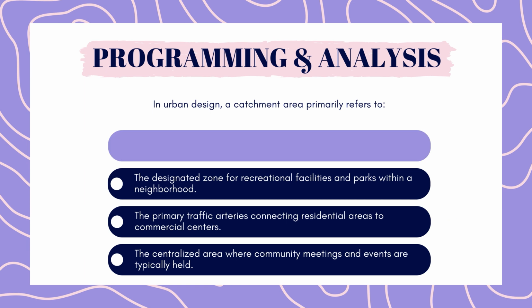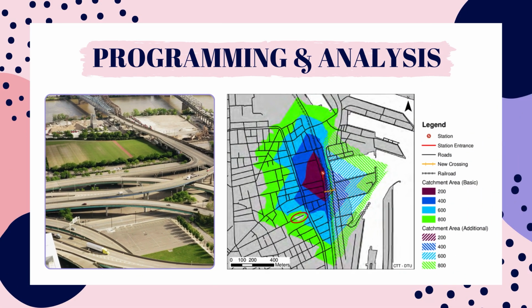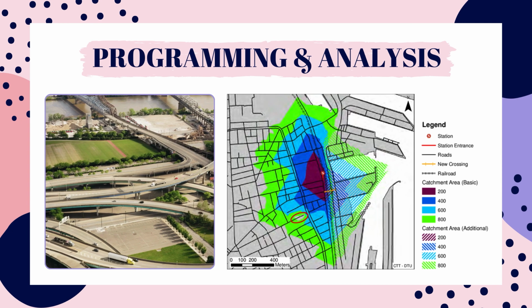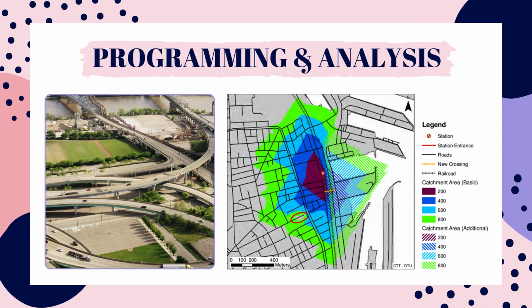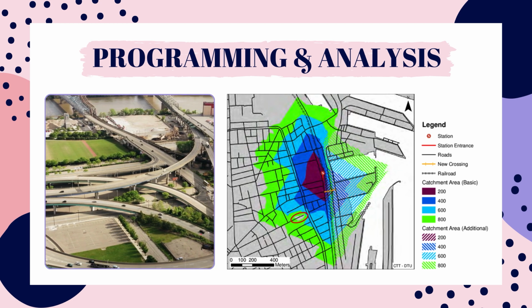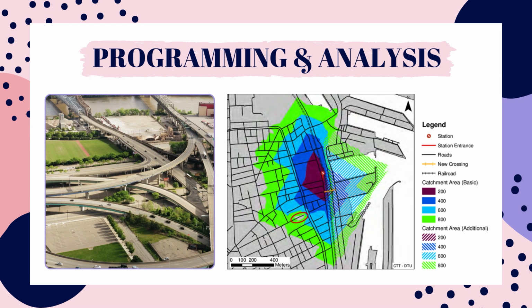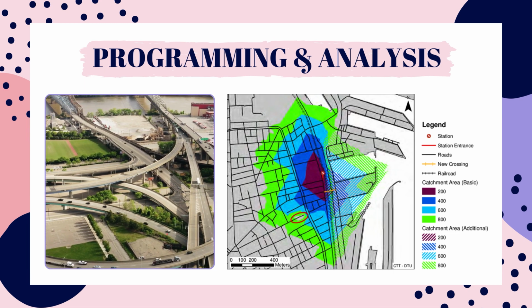And the correct answer is the geographic boundary within which a community's social and economic influences are concentrated. A catchment area is a region where the community's residents, businesses, services, and social interactions primarily occur and influence each other. It's commonly used in the context of schools, healthcare facilities, retail centers, transportation hubs, or other public amenities.